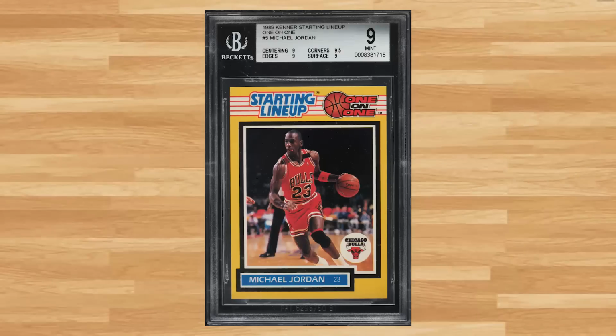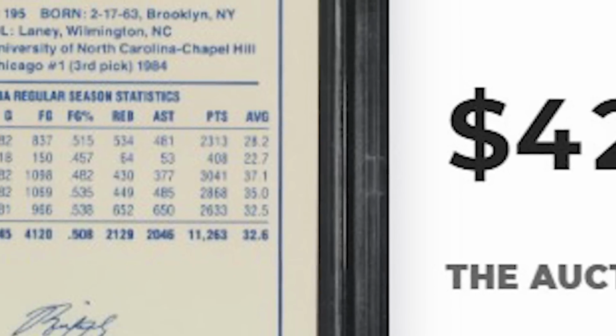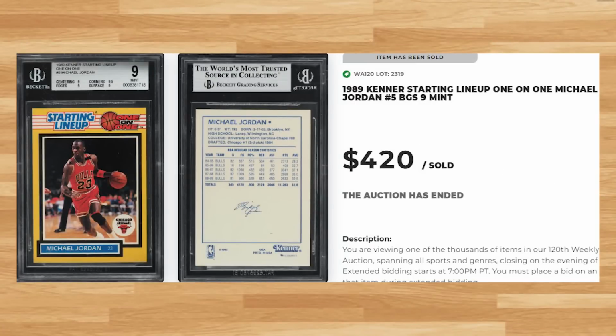Coming in at number 21 is Michael Jordan's 1989 Kenner starting lineup one-on-one with card number 5. This was a BGS 9, and it sold for $420.